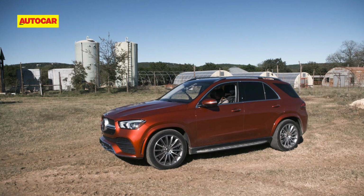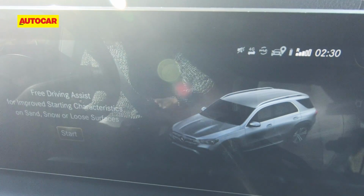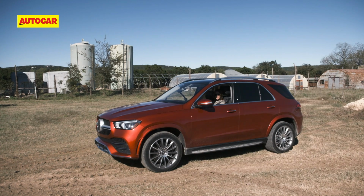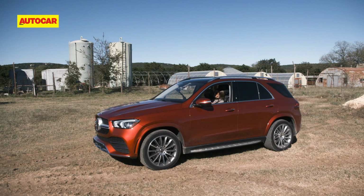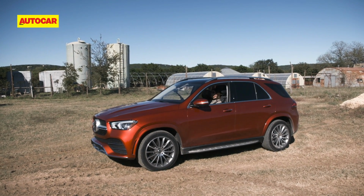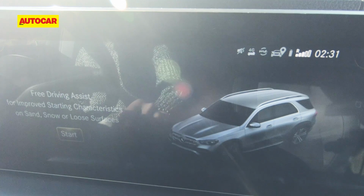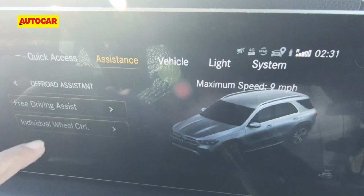Yep, we're all set. And then we have something called the free driving assistant, which if I start, and you can see this, starts with a gentle rocking and then gets more pronounced and will happen for about 30 seconds. This is to be able to allow you to get out of tough situations like when you're stuck in soft sand or if you're stuck in a spot of slush. Rocks the car to be able to allow you to get the grip to get out. We'll stop that and we get back into the other mode, which is the individual wheel control.